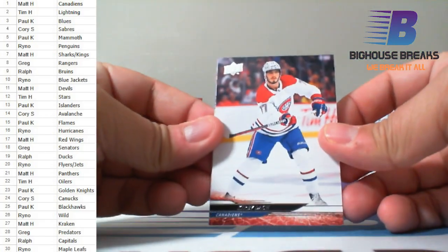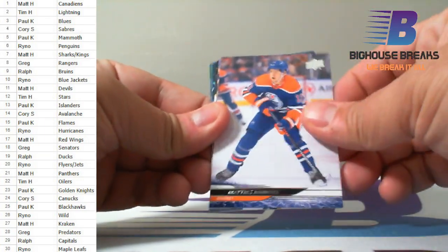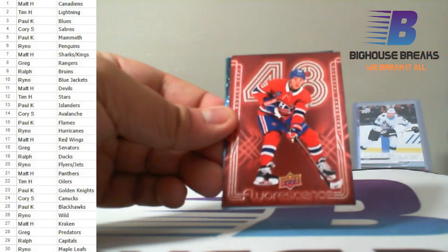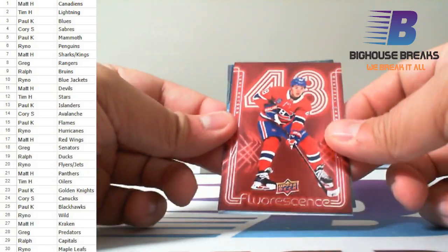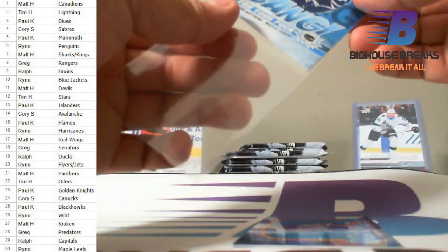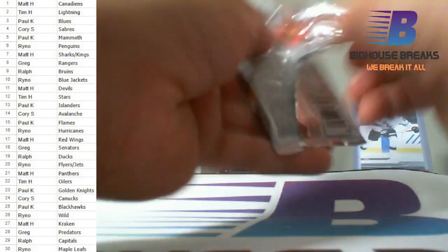All right, little Kirby Doc. Turcotte. There's a little Austin Matthews. Ryan Graves. Riker Evans. Matthias Janmark. Tyler Myers. Cole Smith. Thomas Chabot. There's a Lane Hudson on the fluorescence insert. Ooh, a little speckle action, a little parallel on the insert set. Bang for your puck, Austin Matthews. And ending that pack on a Stuart Skinner. Ooh la la.